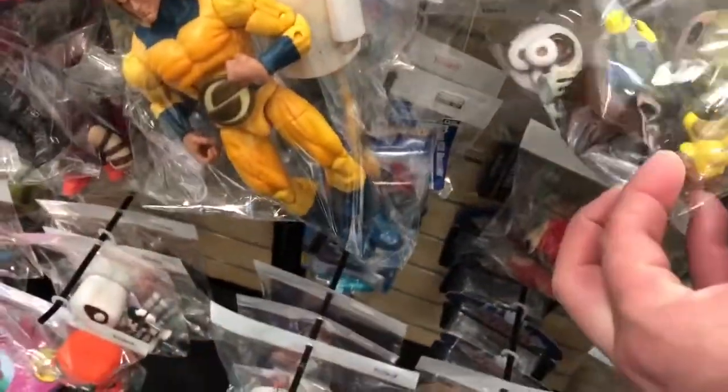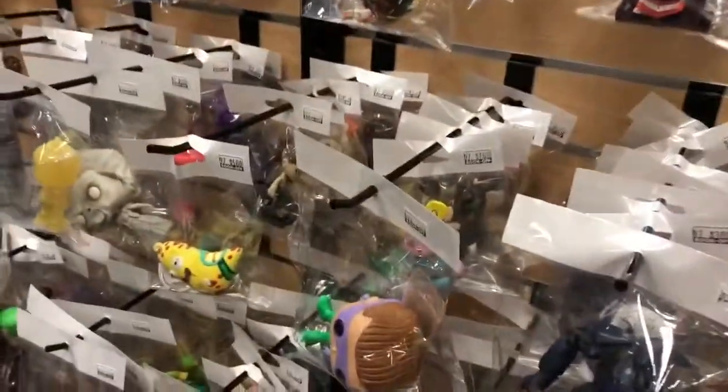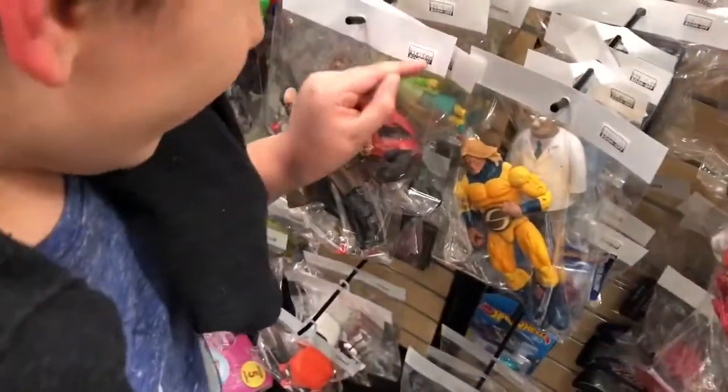This is like made out of plastic. $1,500. All right, now that's $15. Dang, is that $15, really? Yeah. Or is that $1,500? Look, Funko Pops. I don't really care about those. Let's move on over here. Star Wars stuff I really don't care about.